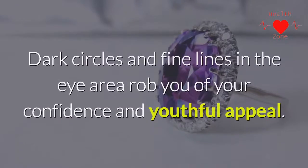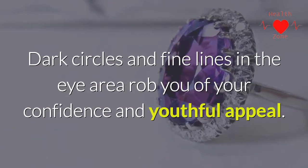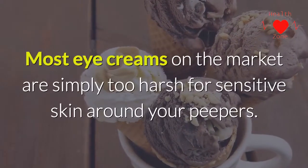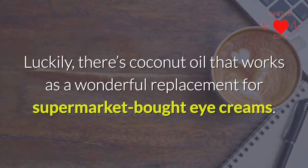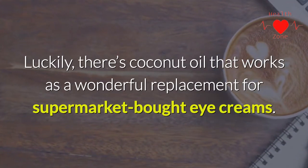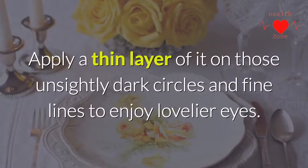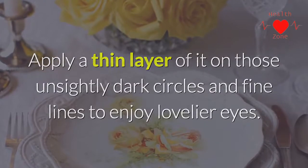6. Eye cream. Dark circles and fine lines in the eye area rob you of your confidence and youthful appeal. Most eye creams on the market are simply too harsh for sensitive skin around your peepers. Luckily, there's coconut oil that works as a wonderful replacement for supermarket bought eye creams. Apply a thin layer of it on those unsightly dark circles and fine lines to enjoy lovelier eyes.